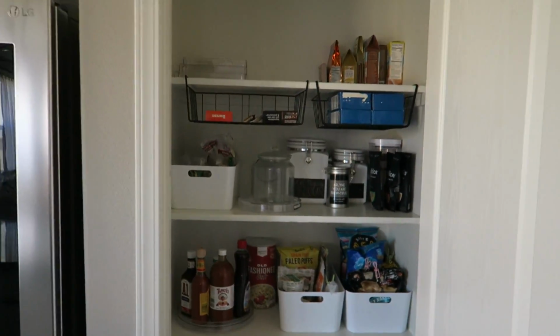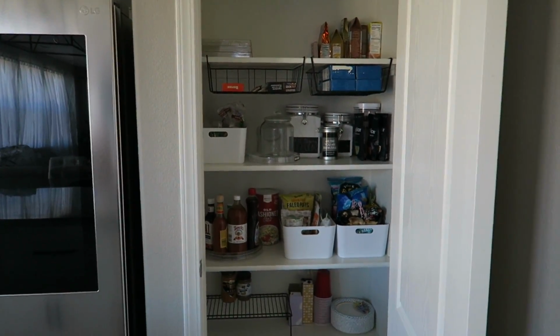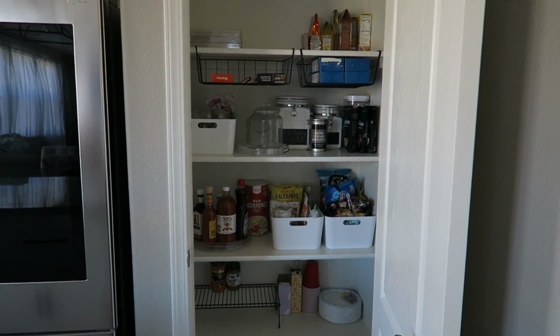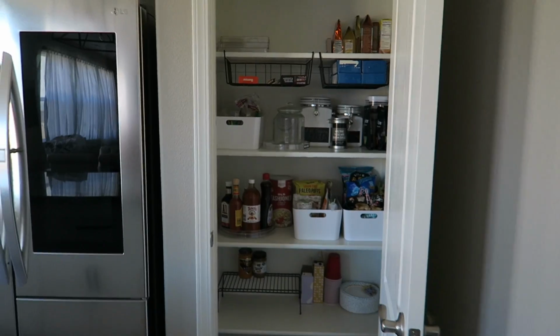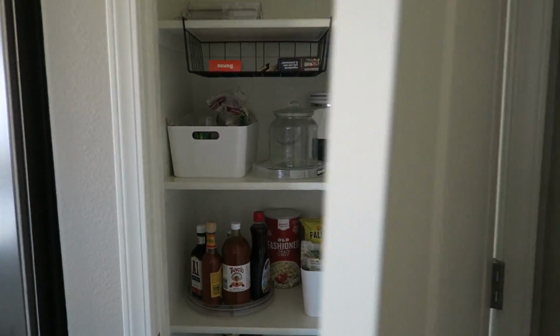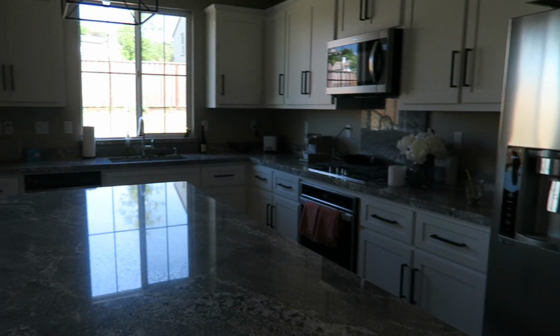But yeah, I feel like we're off to a good start, especially since, like I said, we moved in pretty recently. So I want to make sure that it stays as organized as possible and as clean as possible. So that's going to be that for the pantry. Moving on back to the kitchen.